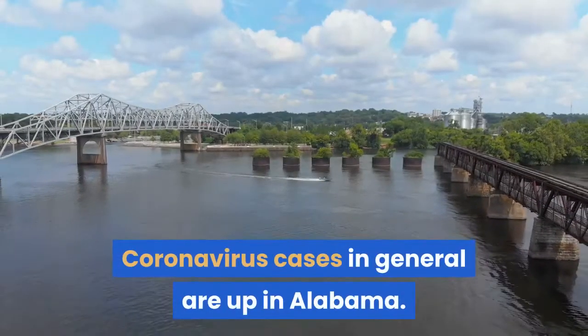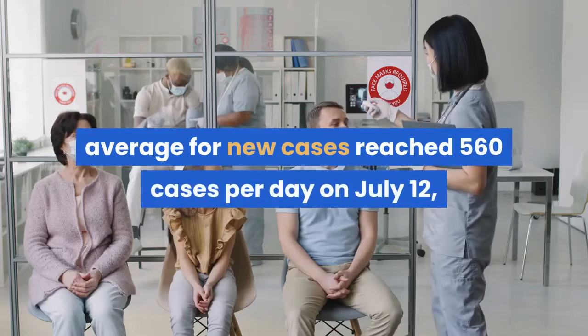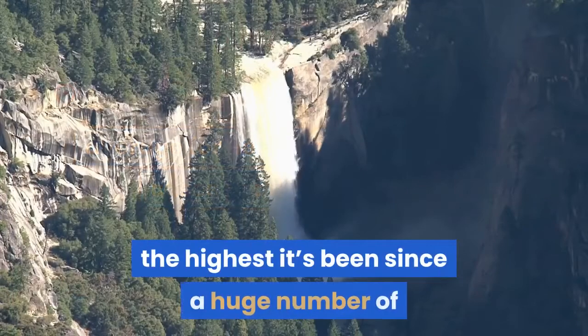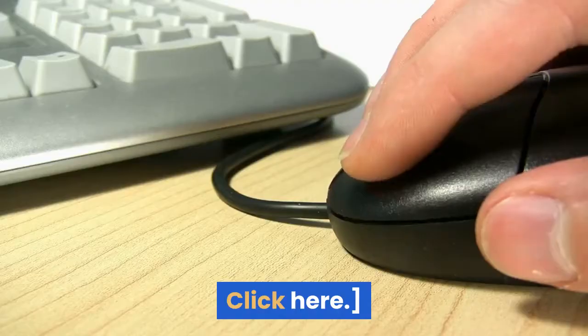Coronavirus cases in general are up in Alabama. The Alabama Department of Public Health reported the 7-day average for new cases reached 560 cases per day on July 12, the highest it's been since a huge number of backlogged cases caused a spike in mid-May. Can't see the chart? Click here.